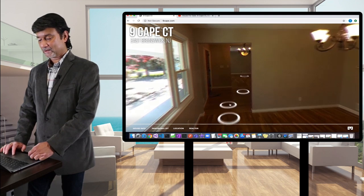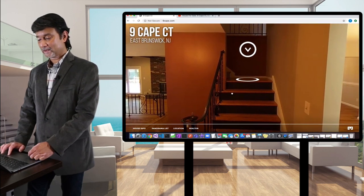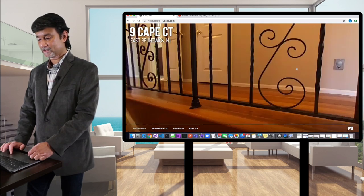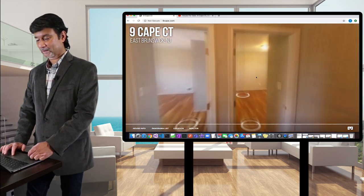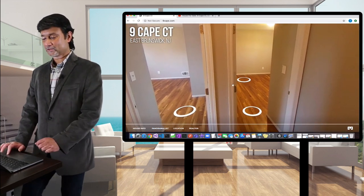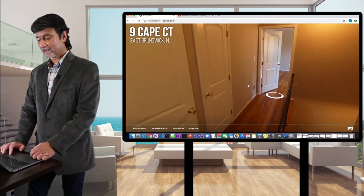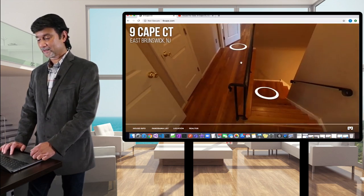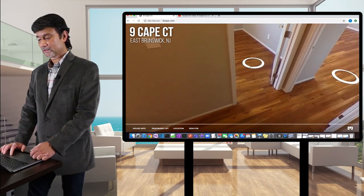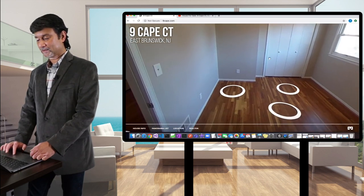Once you come here, this is back to the main entrance, and we can go upstairs. So let's go upstairs. Let me show you all this. This is one of the full kitchen bathrooms here, and this is the master bedroom right there, and this is one bedroom. So let's go inside. And here you have all the hotspots.